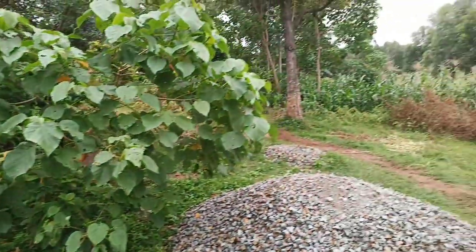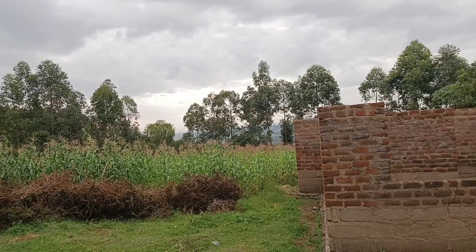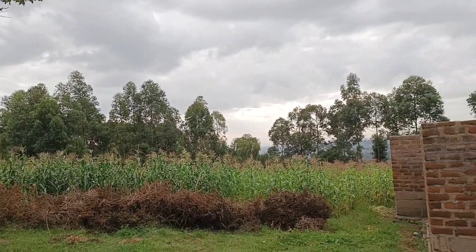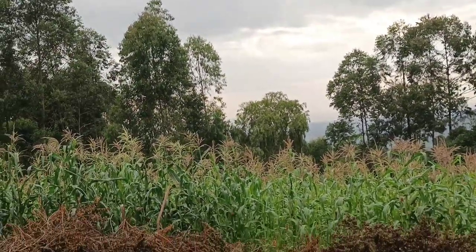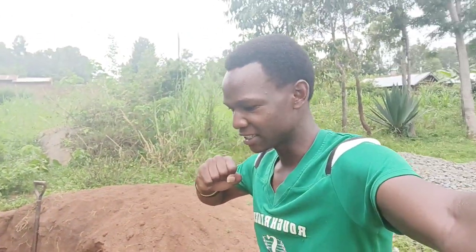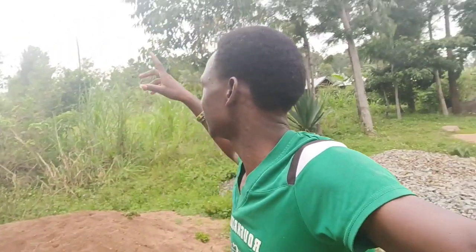But initially, this is my village. This is my village, evergreen. And the sun is about to come out right there. Sunrise. The good thing with my village is it's strategically located. What do we mean by strategically located? It's a place where you can see the sunrise and you can see the sunset. The sunrise from this area right here and the sunset from this side right here. So that's the best thing I love about my village. And it's evergreen. Very conducive environment.